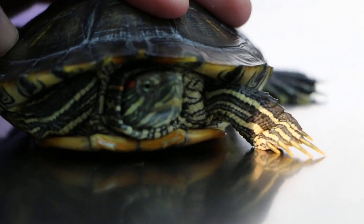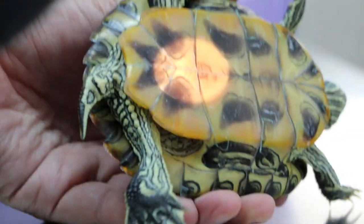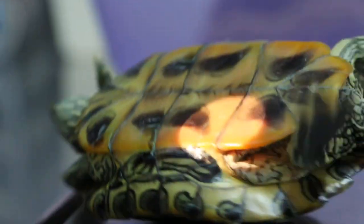Usually, it's female. Then you check here. The lower shell is flat. It's flat here. So, females are flat. Male is concave. Now, let me put it upside down and see whether it turns up. It turns quite fast. It should be okay. So, it should be alright. Any diarrhea? No diarrhea.